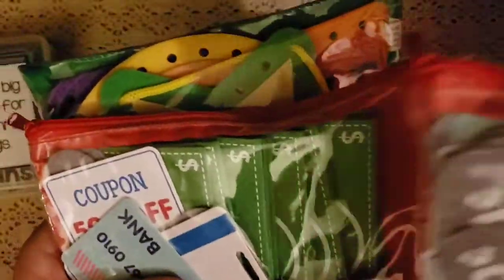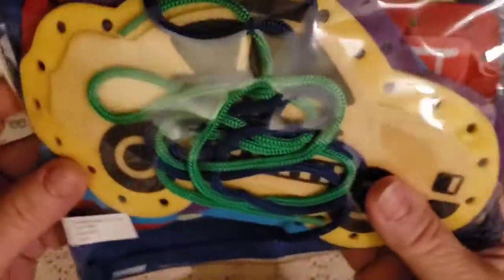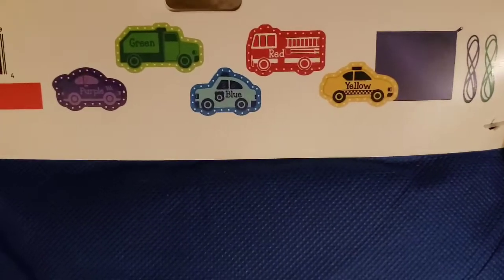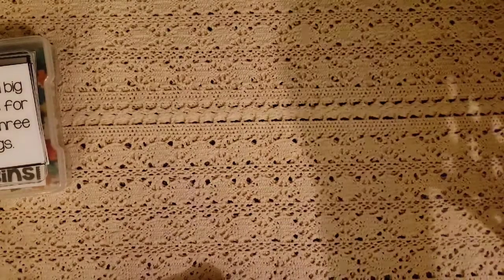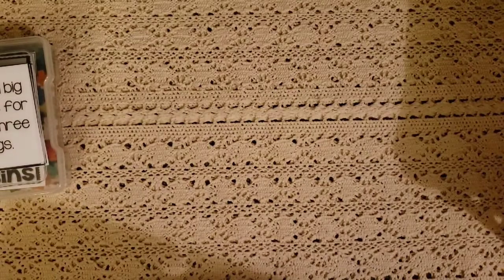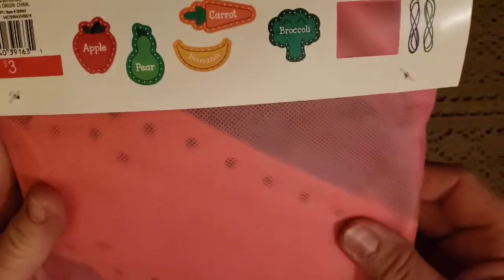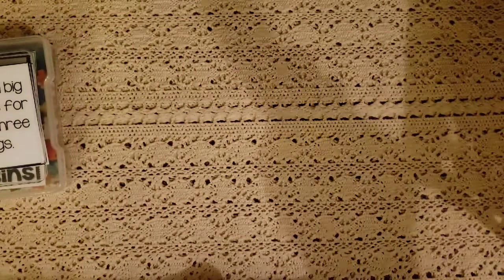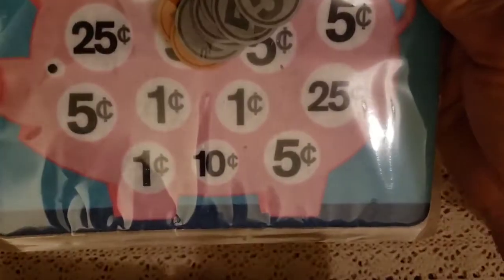This one is race cars. He loves race cars. So there's different cars in here, and it shows you the different vehicles that they have, and he can go in and lace them. He likes doing that. Great again for hand and eye coordination, for fine motor skills. This one is all different fruits and vegetables. So I pair these up if we're reading something or doing something with that. Here's a piggy bank. He has to match the coins on here.